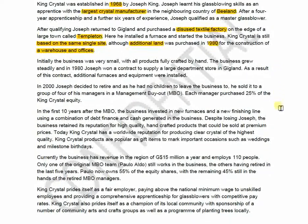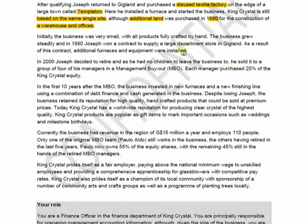Initially the business was very small, with all products fully crafted by hand.